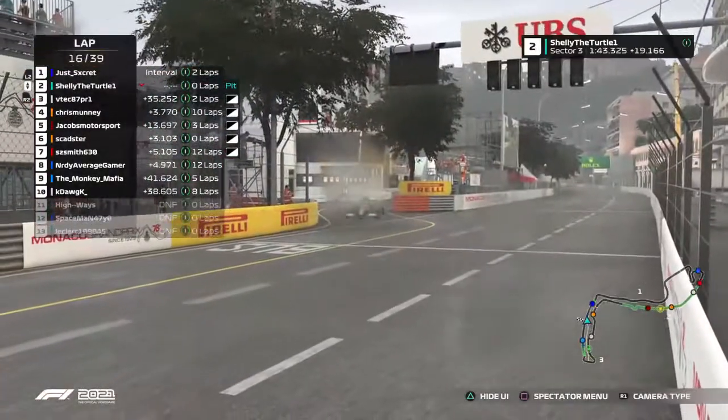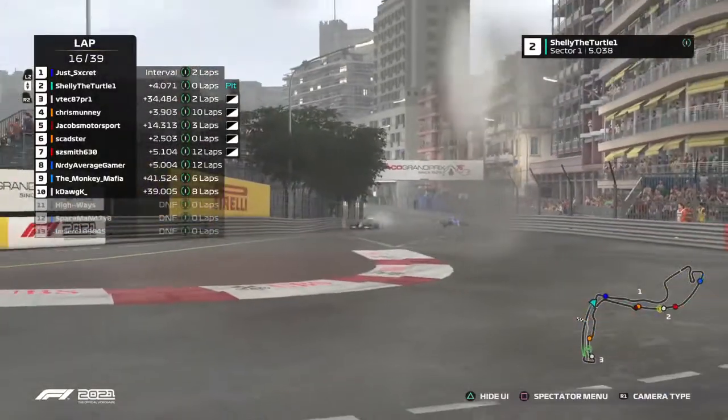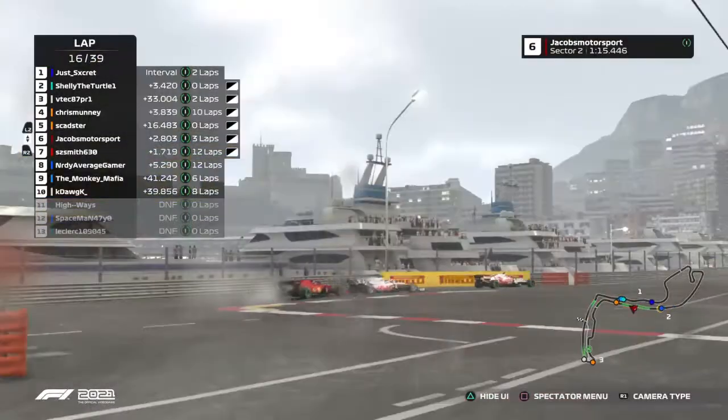It looks like he's going to come out behind the Red Bull Secret. We'd expect him to close back up with the fresher set of tires. That will also benefit him towards the end of the second stint. Another yellow flag, and I think that's Jacob having a bit of issue with no wing at the chicane.